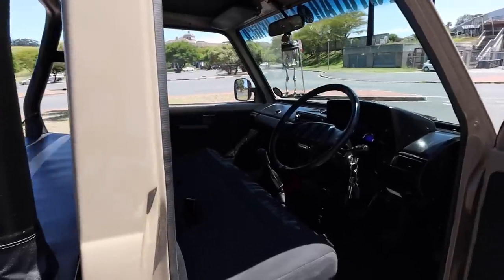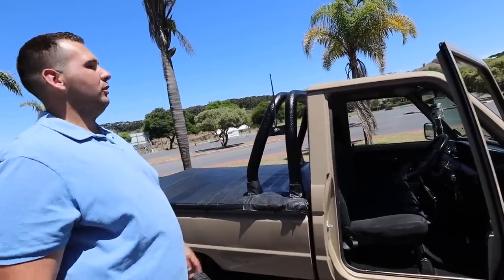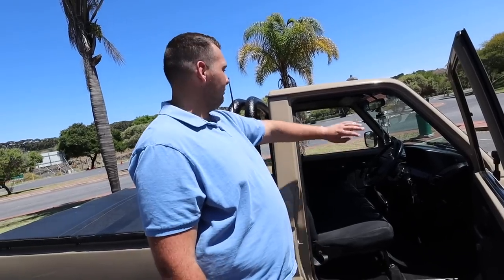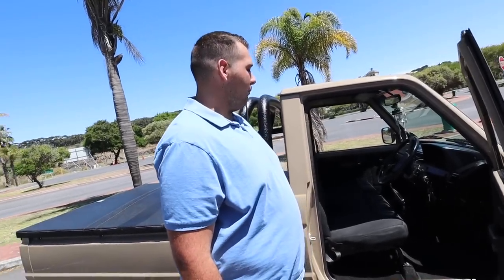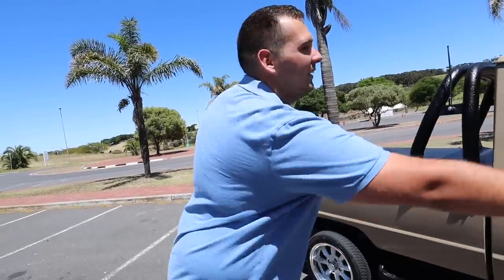We did the whole interior. Mats, everything. Doors we did. Dashboard, we're actually going to do next year, the whole dashboard we're going to do over with leather. So we're going to restore that as well, and the mats, and seats also. That is what we plan to do in future.